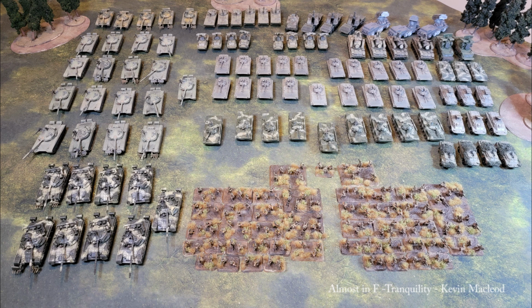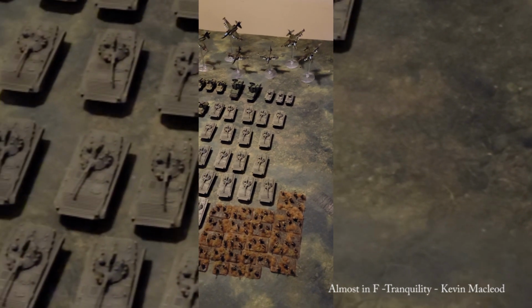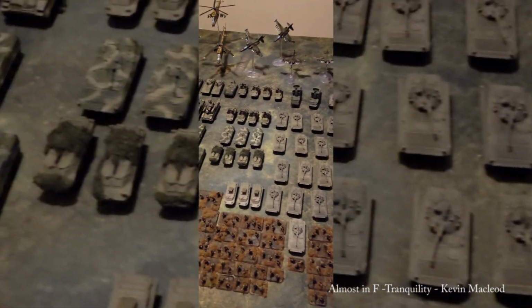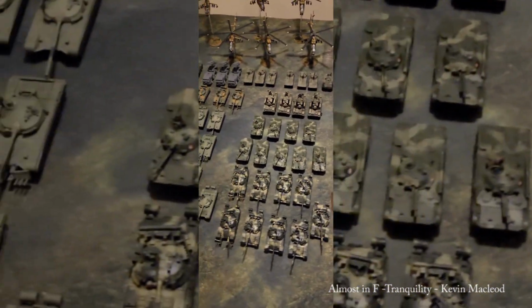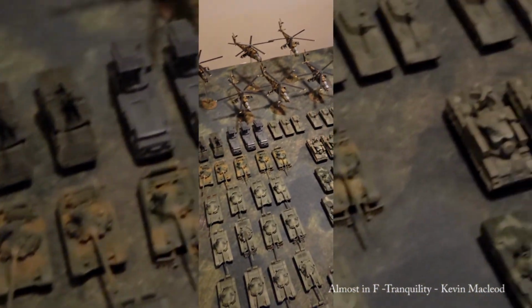But this list collection, whatever it is you want to call it, I started back, want to say in February, March, or April. It was late spring, early summer. And I did a bunch of 3D printing. All my BMP2s are 3D printed. A fair amount of my support options are 3D printed as well, because I was trying to save money on this army so that I'd be able to play without going absolutely broke, which has happened in the past. So I'm trying to be a little bit more responsible about it.